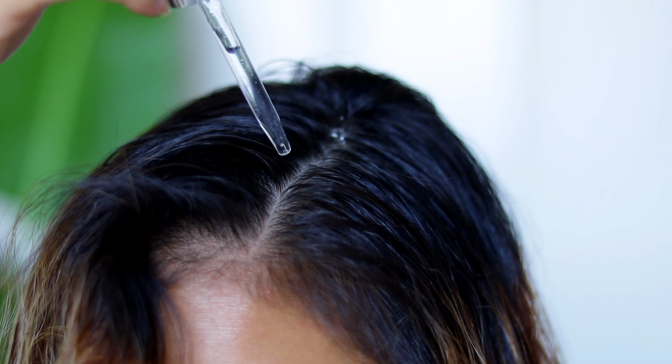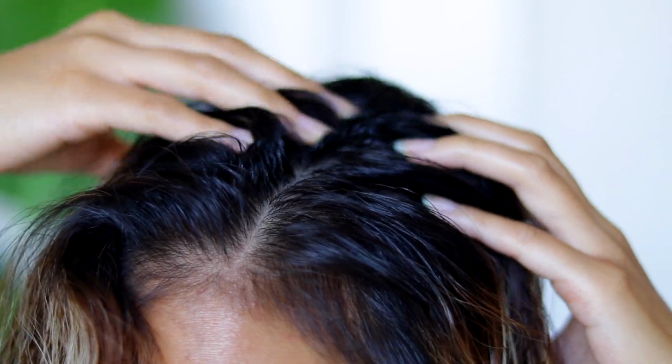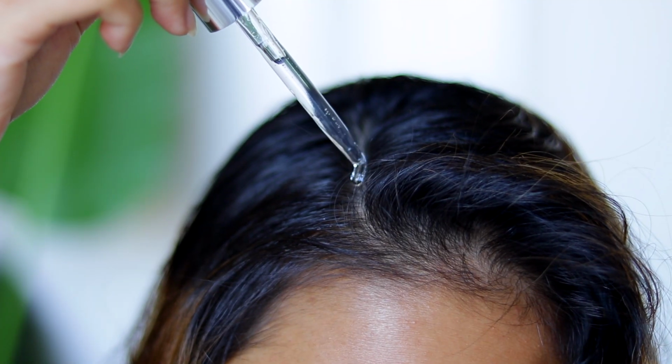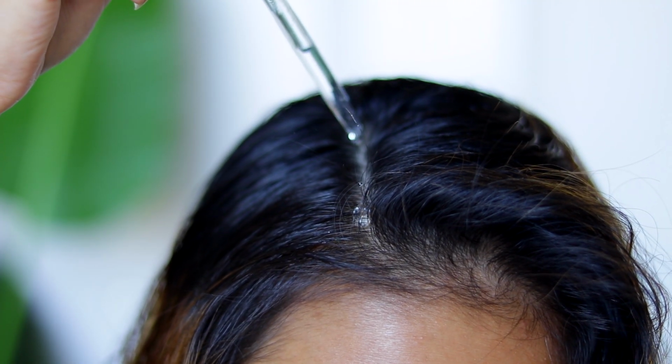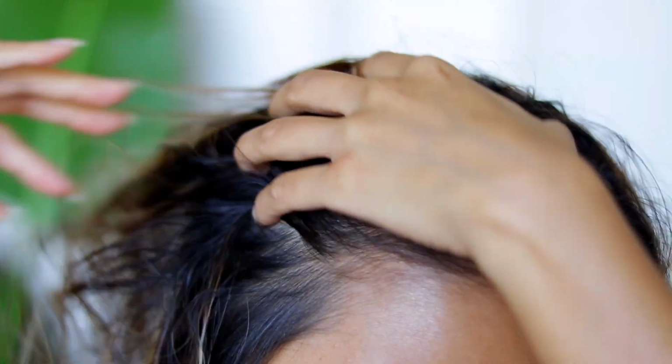I like to basically separate my hair into sections, and then I squeeze or apply 2 to 4 drops per section, and I just like to massage this all over my hair, and you don't need to rinse it out. You can just go ahead and style your hair after applying it.